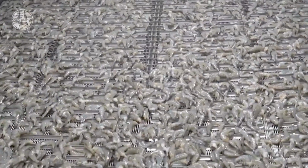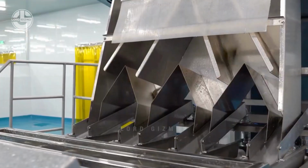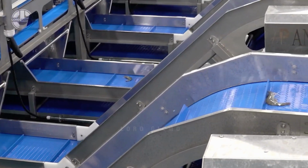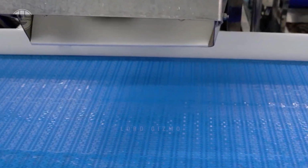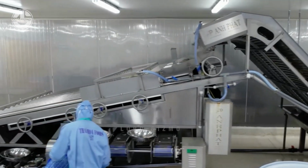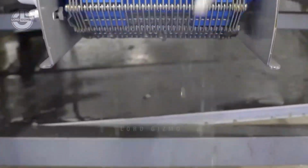To make sure that all of the shrimps meet their standards, especially when it comes to size, they will be loaded again onto this automatic sizing machine. Here, they will be checked thoroughly. However, it is important to note that the shrimps still have to be covered with ice even at this stage to make sure that their temperature does not go below 7 degrees Celsius.